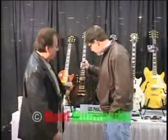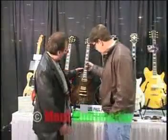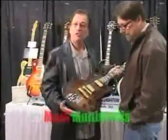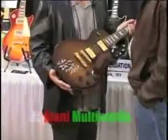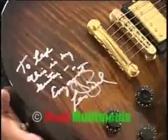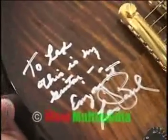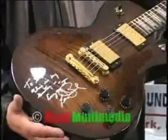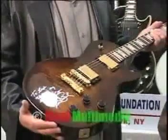Let me interject. Let me ask you a question because I think we want this on camera. The inscription on here, can we zero in on that? What can you tell me about that? Well, when Les gave me this guitar, I used to go and hang out with him backstage, and he was just a great guy to talk to, and he just decided to give me this one. "To Lex, this is my guitar, enjoy it, Les Paul," is what he wrote on it. So absolutely a priceless piece of history. His heart, too. He absolutely loved you, without a doubt.